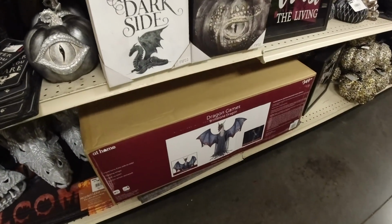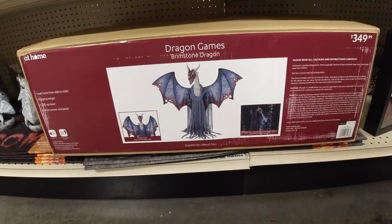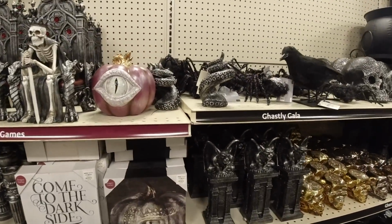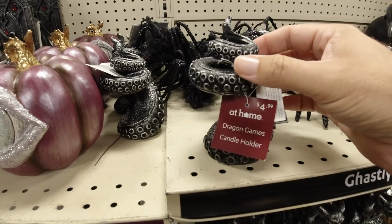Oh, and look down here. We have the first of the animatronics. Hopefully there will be more. Anyway, it's a dragon, of course. Did you notice that price tag, though? $350.